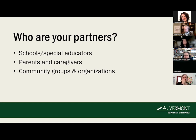So these organizations might also be able to audit your library or programming and identify ways you can be more inclusive and accessible. So really my point is you don't have to be an expert and you don't have to do this work alone.